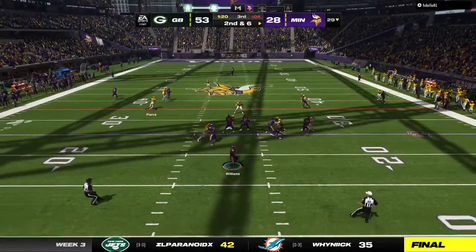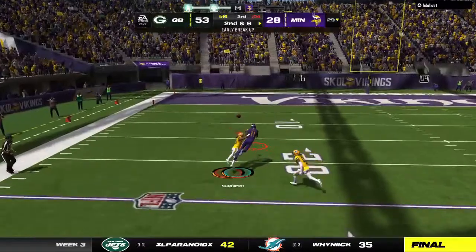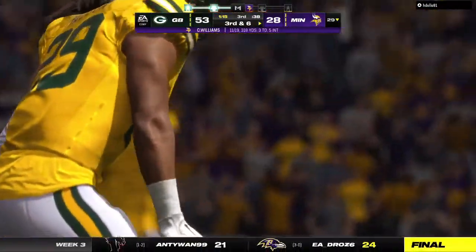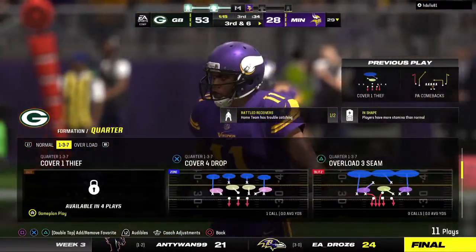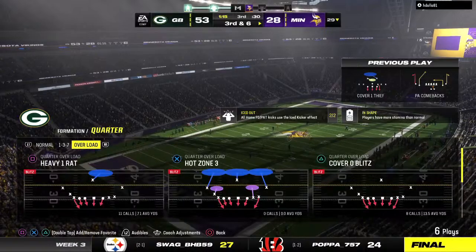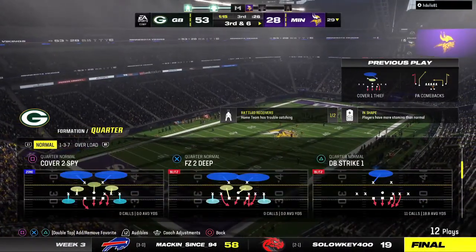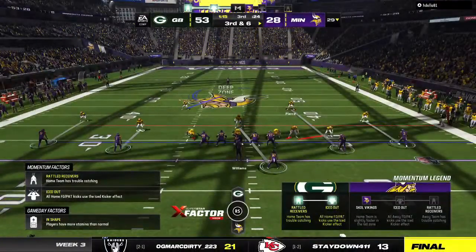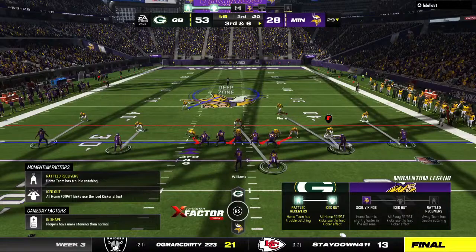Second and 6. They're looking deep here for Flowers. Yeah, he's just throwing the ball up for grabs now. Fortunately, that one going to fall incomplete. Well, when the running game's not working, sometimes you just got to take a few more chances down the field. That's a good effort, but it winds up incomplete. So after the second down incompletion, they'll come up now against a 3rd and 6.